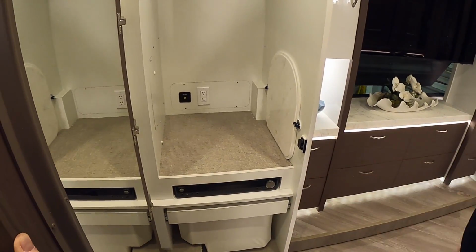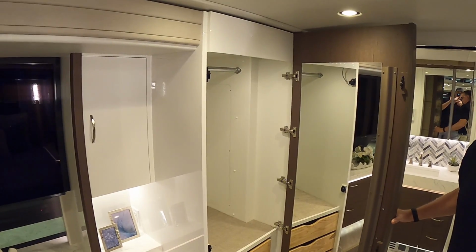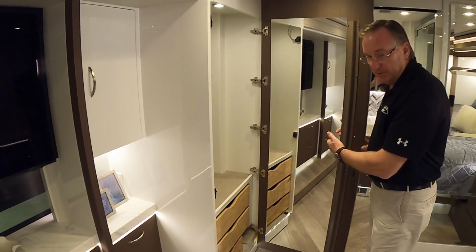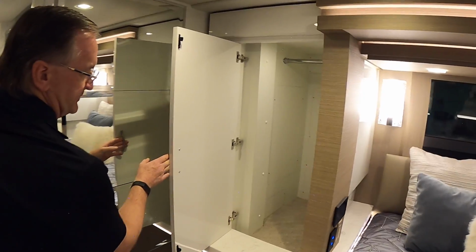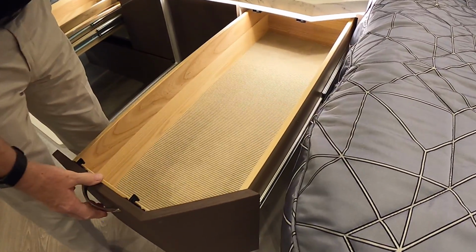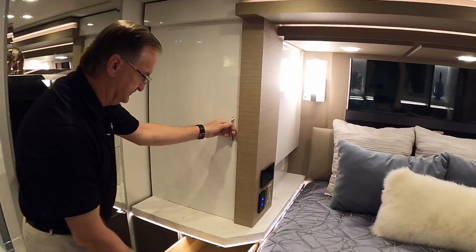Hamper, stereo system for the rear of the coach. Another full-length door here. This is all made in-house. Drawers. You got dual mirrors. You got a mirror here. We also have a mirror on the back side of that front one, so the ladies can see how they look from behind. Hair, the whole thing. Yes, sir. Another closet. Yeah, really well lit. When you open all this stuff, the drawers, everything, I don't even have to put my camera in the closet, and you can see to the back of the closet, no problem.